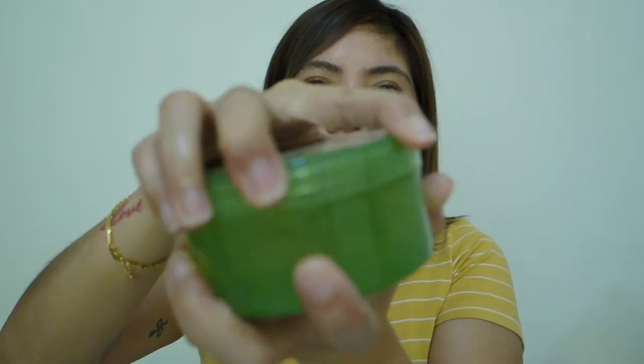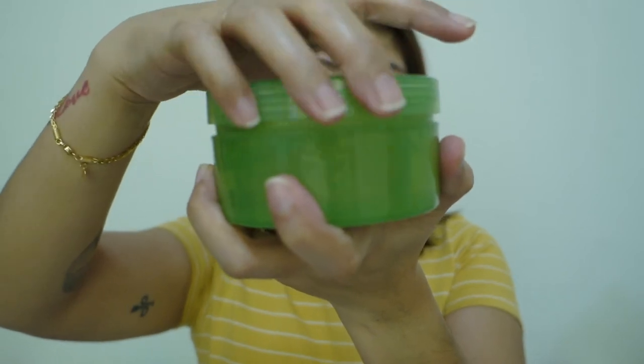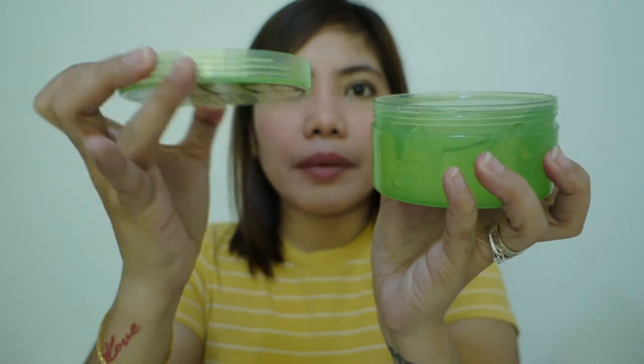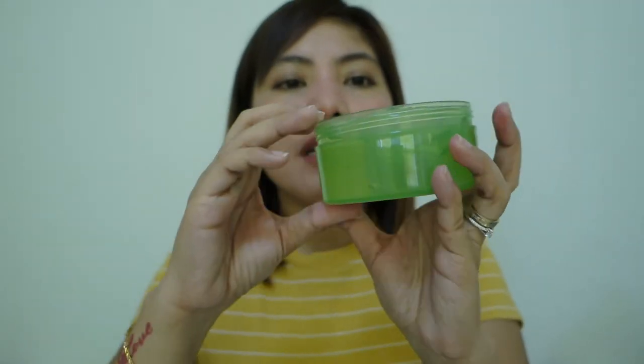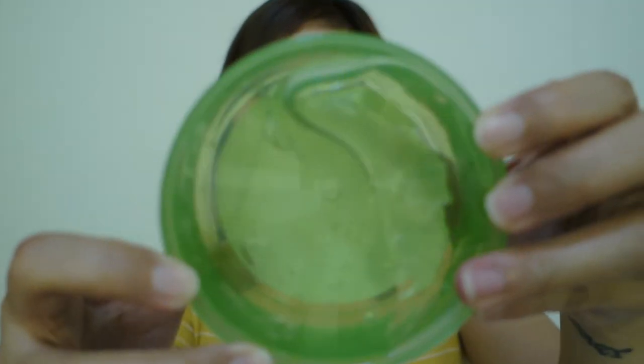So, first off, open natin yung product. So, ganito lang naman yung lagayan niya. So, kapag in-open mo siya, yan. Ganyan yung takip niya. And then, meron pa rin naman siyang cover dito. So, papakita ko lang sa inyo kung ano yung itsura niya.